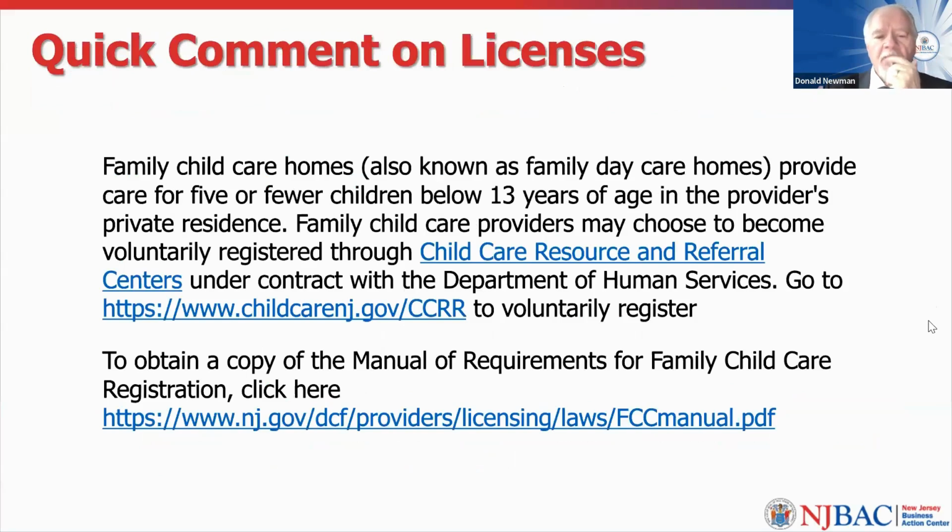Okay. I did not know that one of the requirements is that you have to be registered. So I had put this slide in, but obviously if you're not registered, you don't qualify for this grant program. But family childcare homes can voluntarily register with the state so that you can take advantage of the childcare resource and referral centers. However, what Alex mentioned before, frankly, I didn't make the connections.